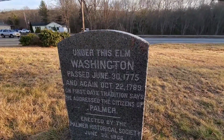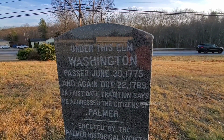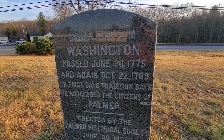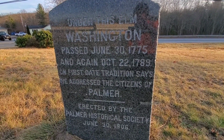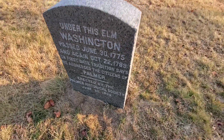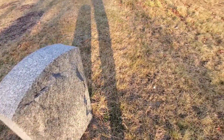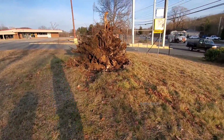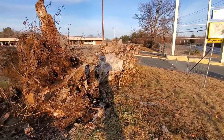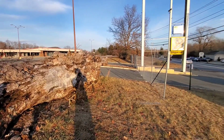Under this elm, Washington passed June 30th, 1775, and again October 22nd, 1789. On first date, tradition says he addressed the citizens of Palmer, erected by the Palmer Historic Society, June 30th, 1906. The backside does not say anything, but that is pretty cool. Now take a look at this big tree. I remember just a few years ago, believe it or not, this rotten tree actually had a few leaves on the very tip of it.